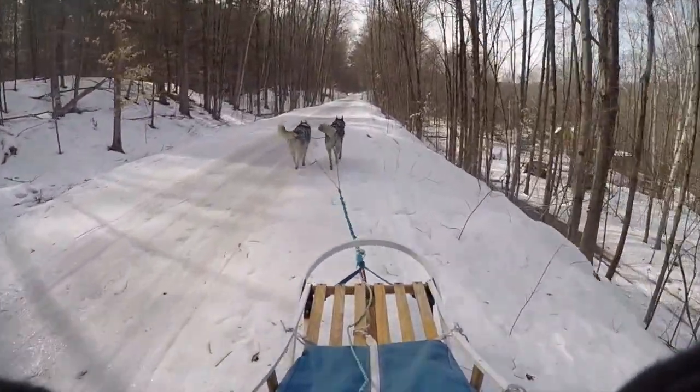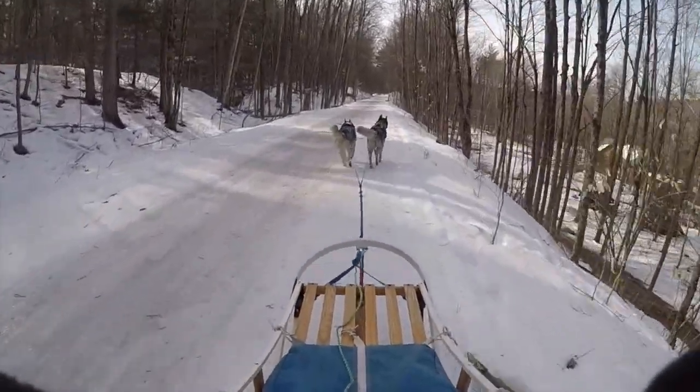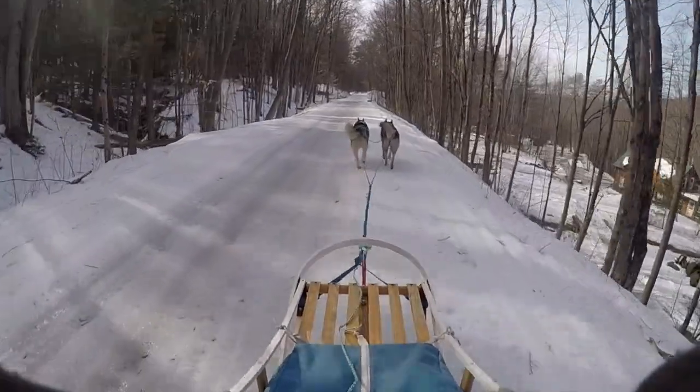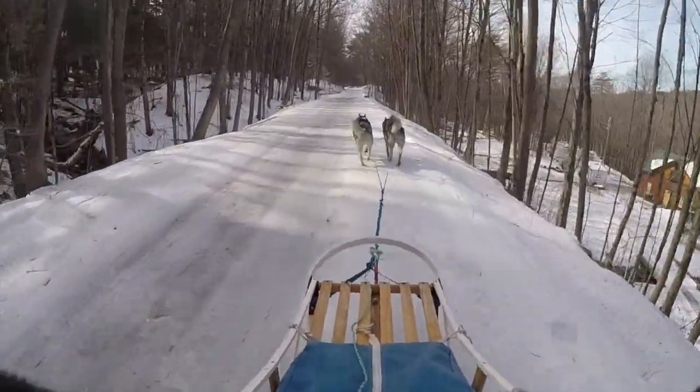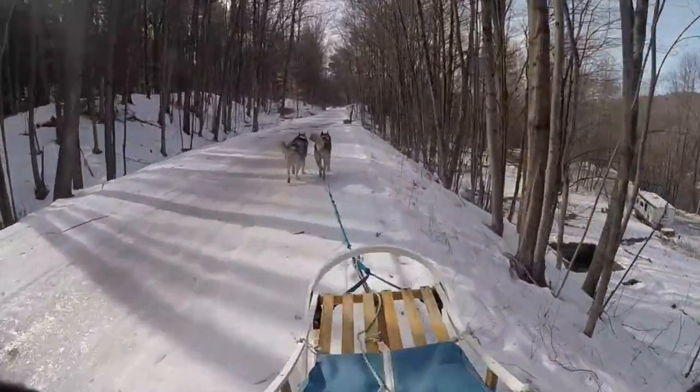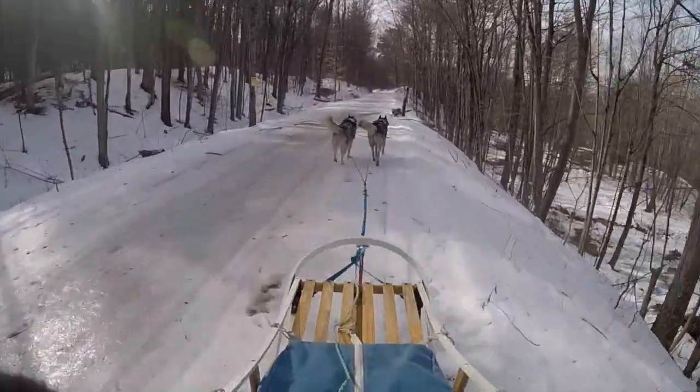Here we're starting to get close to the next neighborhood, the next road crossing on the trail. We're starting to run into some houses. You can see a house over there on the right-hand side. And you know, conditions are still really, really good. Dogs are moving on at a very happy clip.